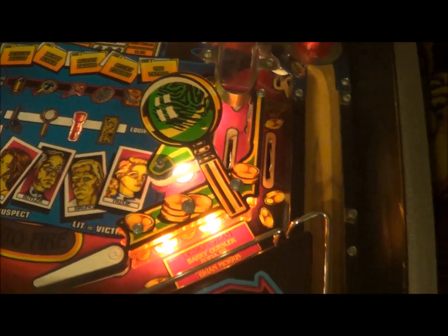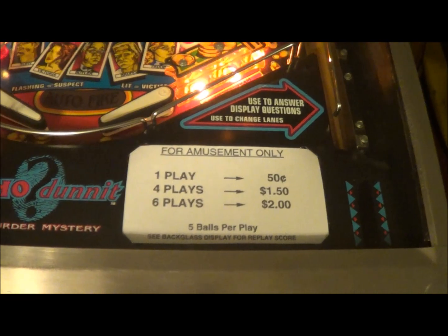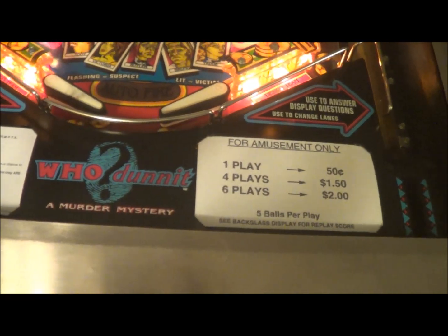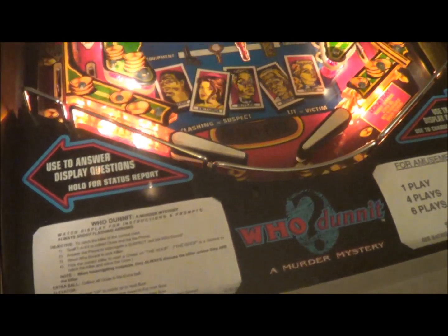That's the Midnight Madness, so at midnight you get to play that mode. It took me a long time to figure that out because it actually happened to me at an arcade one time. I was playing at midnight and I hit that.